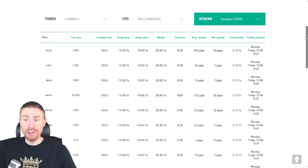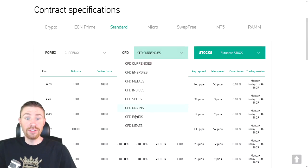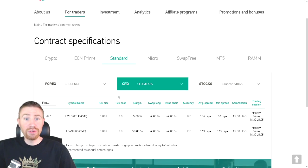So the diversification is really good on Grand Capital, and you can even trade unique things such as CFD meats, where you can trade the price of live cattle and lean hog on a CFD. So we got over 330 instruments to choose from on the standard account.